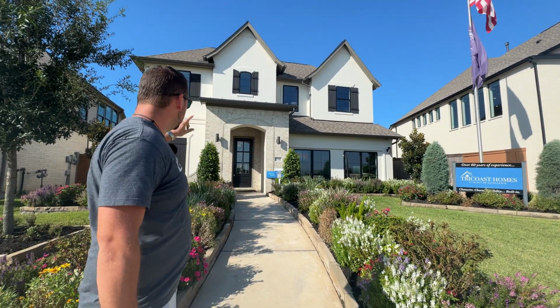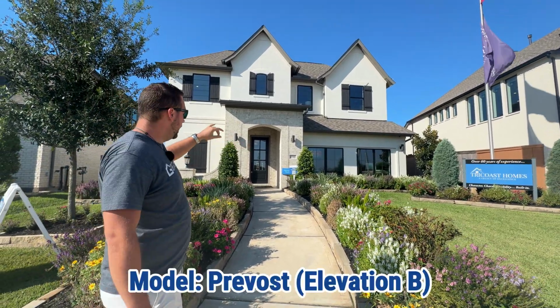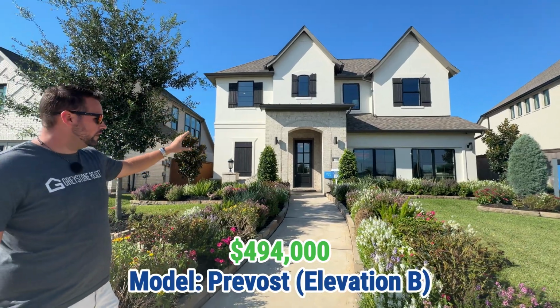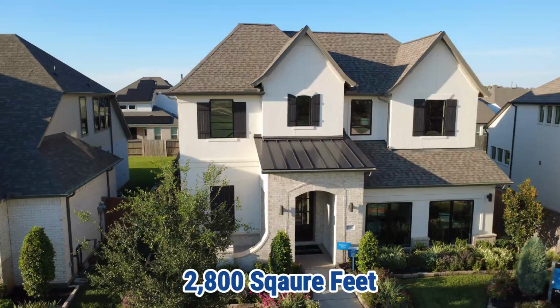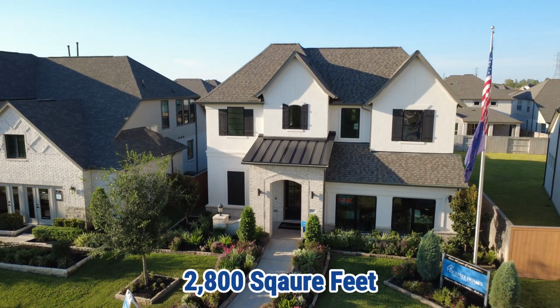So right now you can see this elevation. This is the elevation B for the Provost plan. And right now for elevation B, you're looking at $494,000. It's about 2,800 square foot, just a little bit more than that, about 2,840, I think he said.